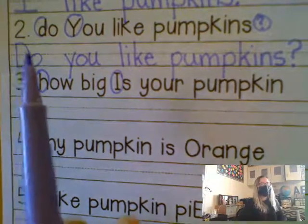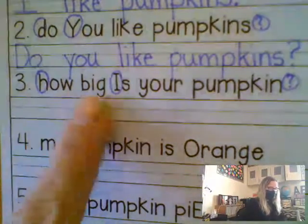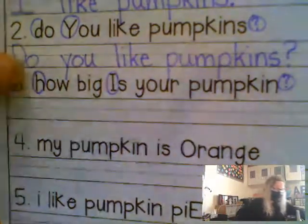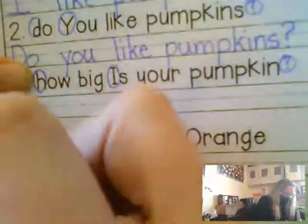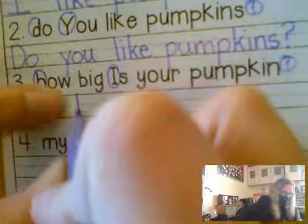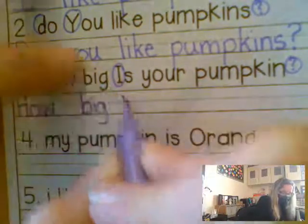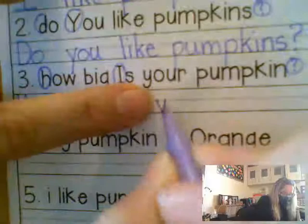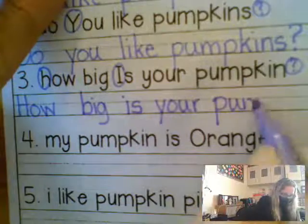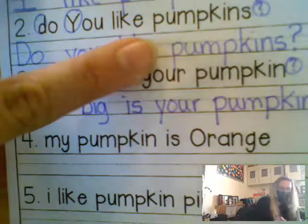And this one's a question. How big is your pumpkin? So we need to add a question mark. So now, how big is your pumpkin? We can rewrite it, but we'll make sure we write it correctly. So we'll give it an uppercase H. How, and then a finger space. Big, finger space, remember a lowercase I is, finger space, your, finger space, pumpkin, and we'll make sure we don't forget to add our end mark, which is a question mark.